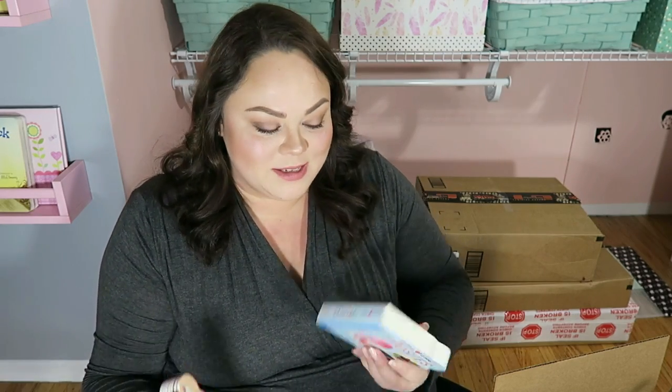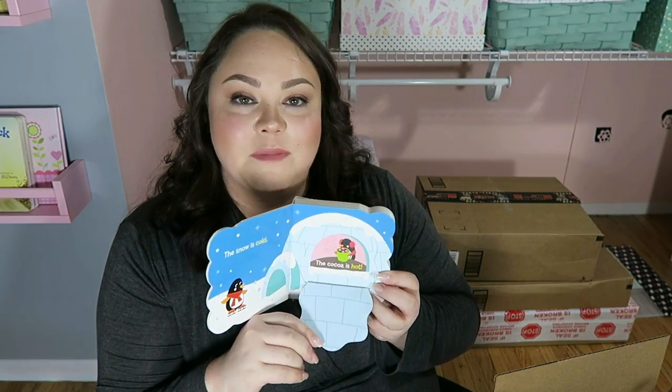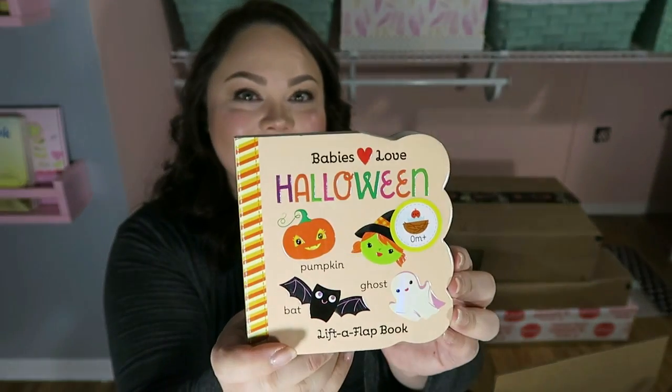I know I mentioned to you guys in one of my videos how much I love these books, and I threw a few of them on my registry, mainly just so that I could go back and buy them slowly over time. These are those really nice flat books that I've mentioned to you guys, and this is Babies Love Opposites, and Babies Love Halloween!